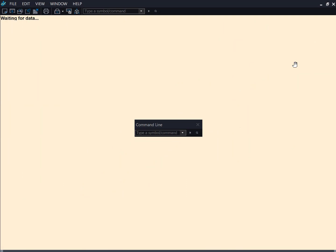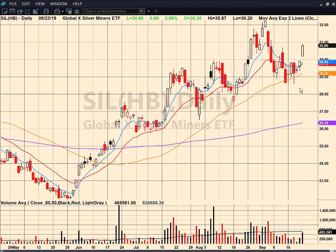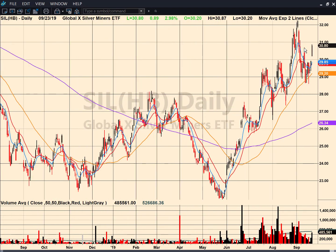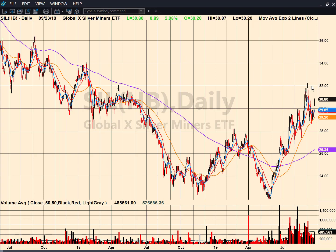If we take a look at SLV, the silver ETF, it broke the 20-day. Remember watching the 50-day, that's the sign that maybe this rally is dead. Today, gap higher, right back up to the highs. Target. Here are the silver miners. They were up almost 3%. They did break the 50-day back on 9/13. The next day, we closed higher, sideways, sideways. Now we're exploding upward. For SIL, if I zoom out here a little bit further, 32 bucks or so is going to be the target, almost 10% higher, and then back up towards 34. So miners are making a turnaround.